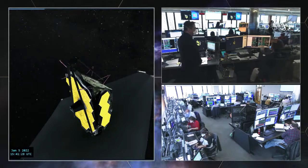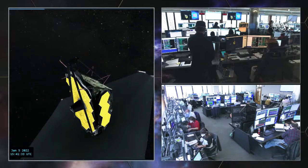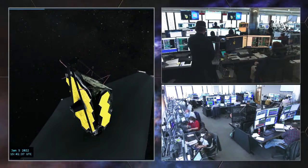Copies. And OC, I have also confirmed with the data lead that we are ready to perform the SMSS latch motor aliveness. So at this time, we are going to proceed on to step 024.